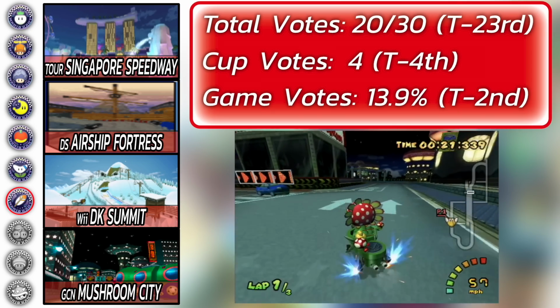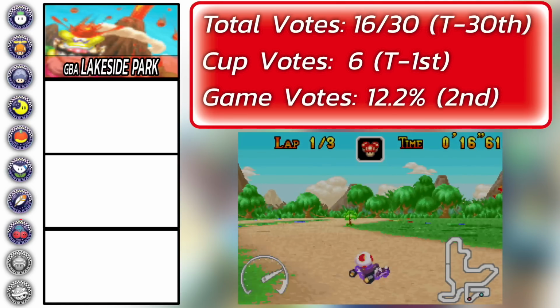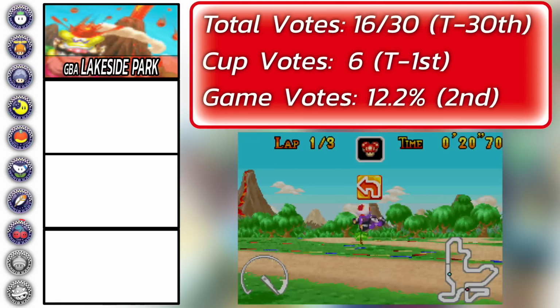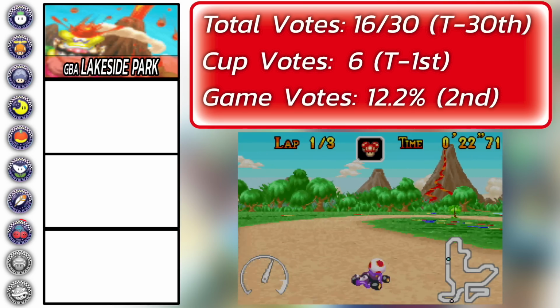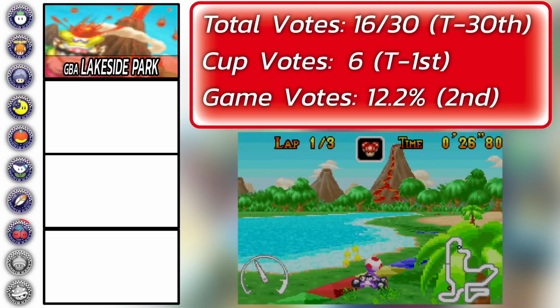Let's move on to the next cup in wave 5, which is the Cherry Cup. And we're going to start that off with GBA Lakeside Park. This is insane. I was not expecting a Mario Kart Super Circuit track of all games to take first place in a specific cup, but Lakeside Park here did it for the Cherry Cup.